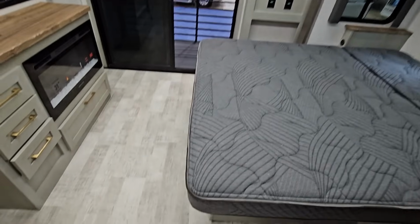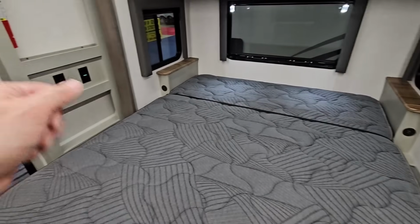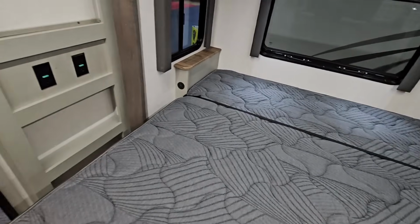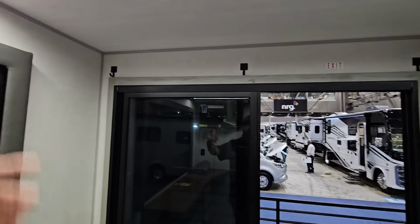Stepping into the bedroom area. This is going to be a queen size bed. You have nightstands on the side, USB on this side, USB on that side. I don't see any 110 power over there though, which I think could be important too. You have 110 power right here though. Then you have a spot to hang some clothes. You have a spot up here. I think you'd want to use that for like a curtain.